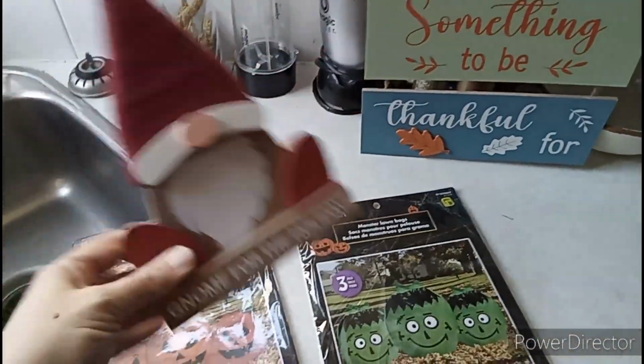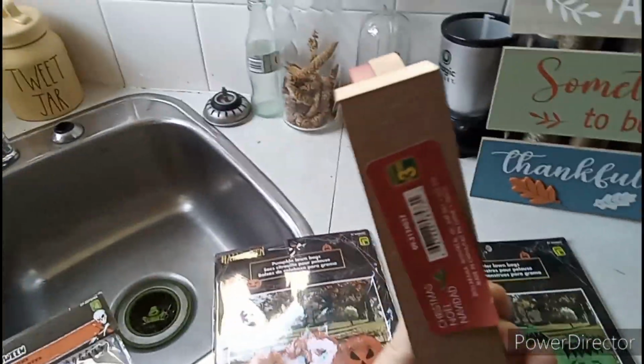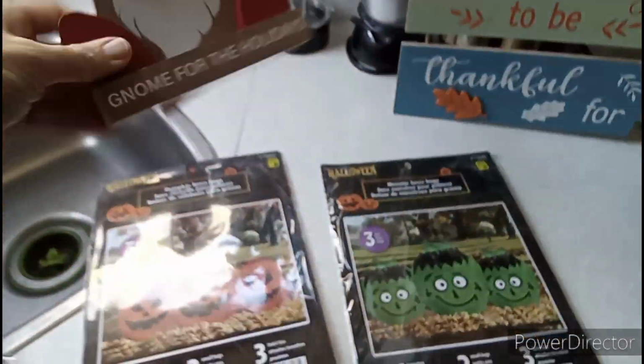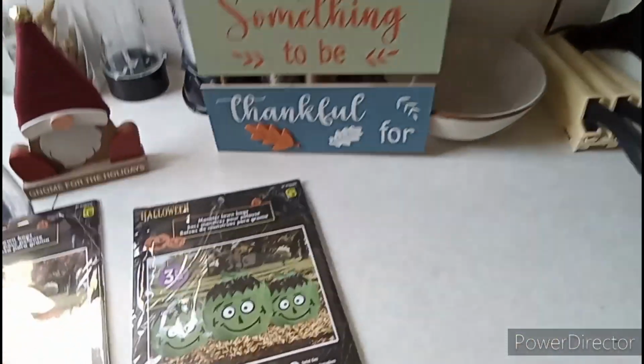And then this little guy is a Christmas guy. Look, he's got a bell on him. He rings gnome for the holidays. I got suckered in again with the gnomes. That is $3.50.